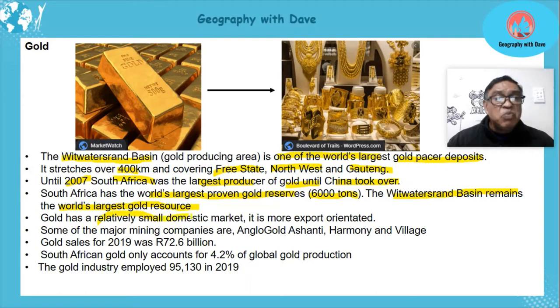Gold has a relatively small domestic market, all right? But it is more export orientated. So it sends out a lot of sales to many other countries, bringing in billions in terms of foreign currency. Can you see the importance of gold, eh? Some major mining companies, as I told you, are Anglo Gold Ashanti, Harmony, Village. These are huge mining companies. Look at this. In 2019, the sales of gold was 72.6 billion rand. Massive. Okay. Right. South Africa only accounts for 4.2% of the global production. All right. We've dropped.